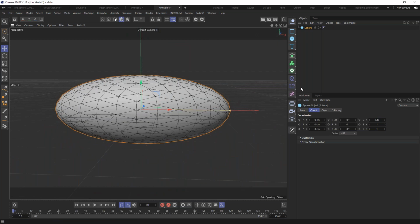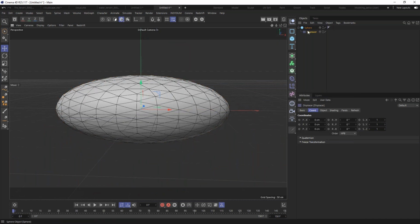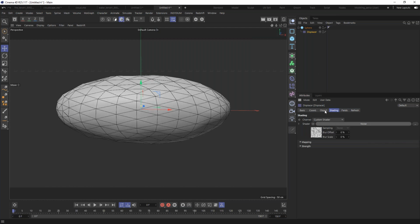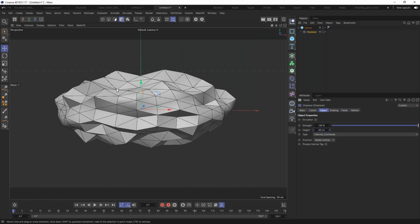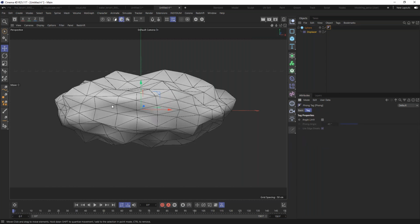So now I'm going to add to this a displacer. So I'm working on the base object before putting it inside the volume builder. In the displacer, in the shader, I'm going to use a noise. And we're going to increase the height of the noise, okay? And already we do have some kind of cloud shape. Very simple, of course, but still it's there.